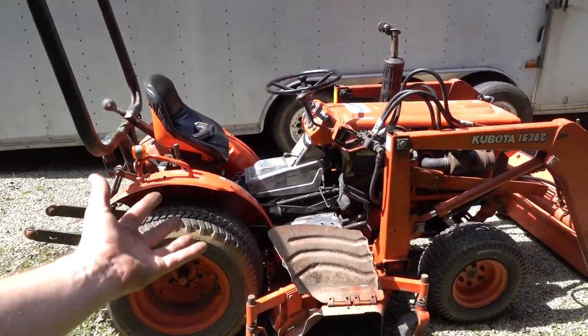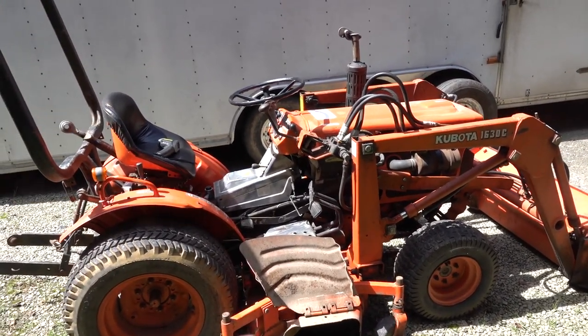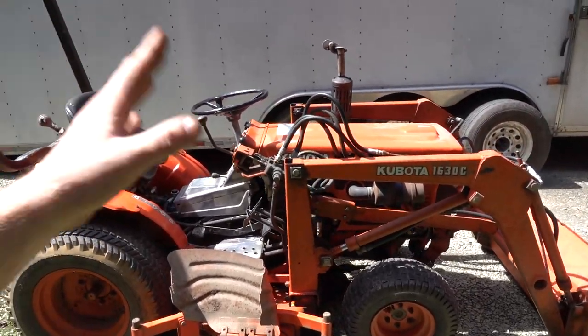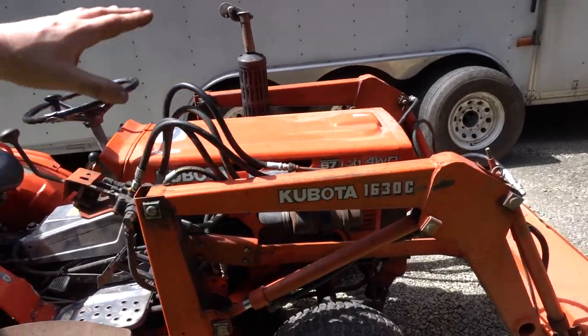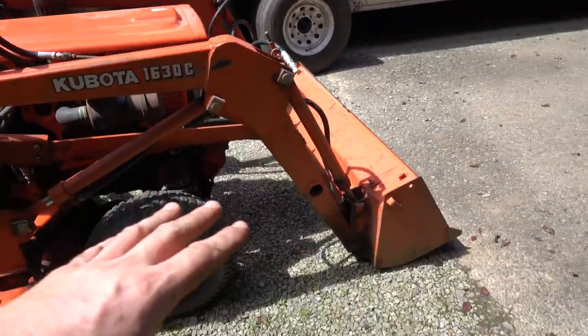It is almost a 30-year-old machine, if not a 30-year-old machine. I don't have the exact year of it. Wasn't really concerned with that. So it is a little Kubota. It has a loader on it. It's a 1630C loader. It's nothing fancy.